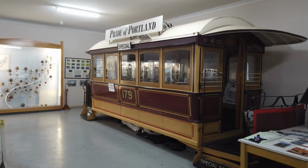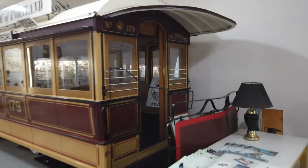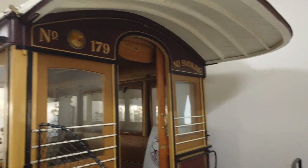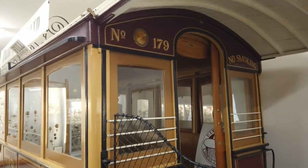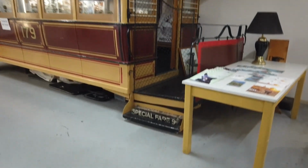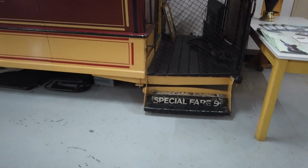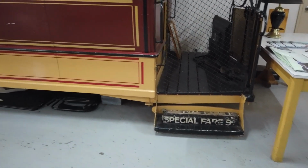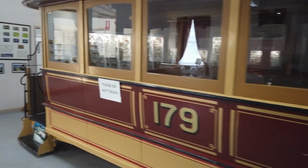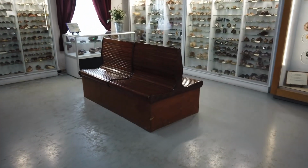Wow. That's quite interesting. Even back then, they had the no smoking signs. There's your number 179. Geez, they run low to the ground. I think it's still called a bogie for the undercarriage, the wheels. They look like familiar seating.